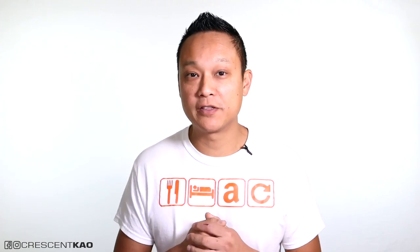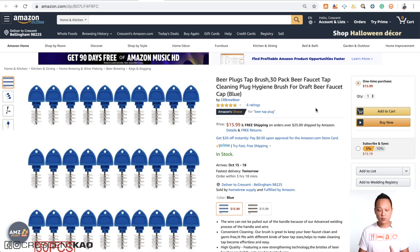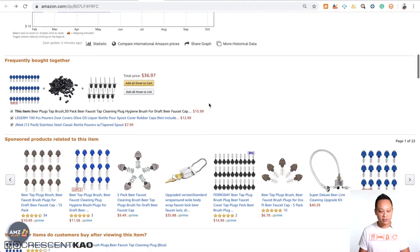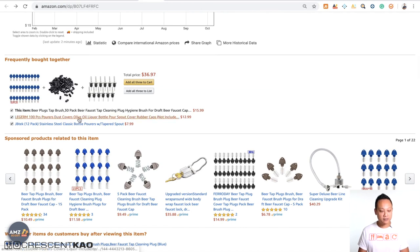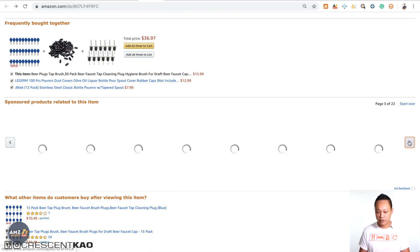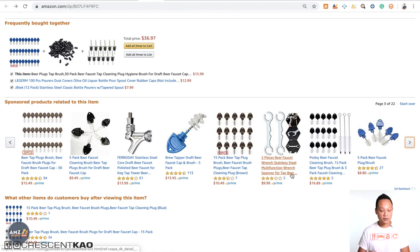Now, pro tip here is when you're doing product research, like I said earlier, there's really no right or wrong way, but you need to think outside the box. So outside of looking at just the search results in the product discovery tool, you can find other products by looking elsewhere. For example, with these beer plug taps, we can scroll down, and if we look here, we can see there's a frequently bought together section. This can give you ideas of other product ideas like this olive liquor bottle pourer spout or this stainless steel pourer, okay? Or you can look here and see what other products come up here that catch your eye, all right? And you can analyze those product ideas.